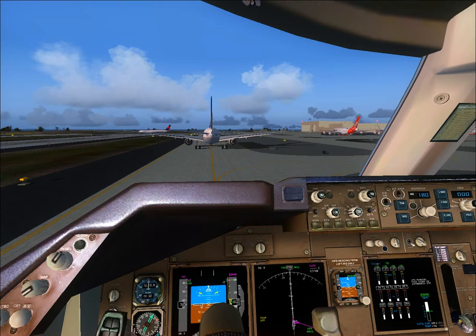5788, monitor tower 120.95. Have a nice flight. Over to the tower, Compass 5788.